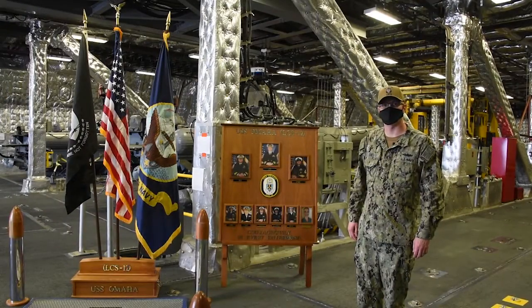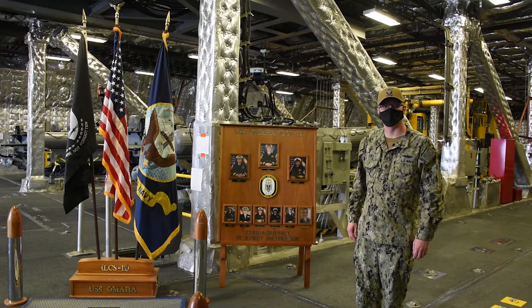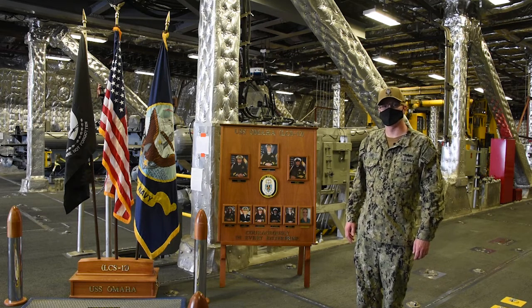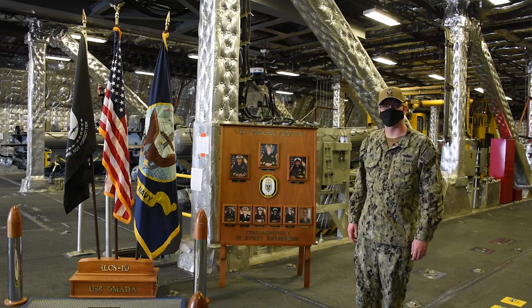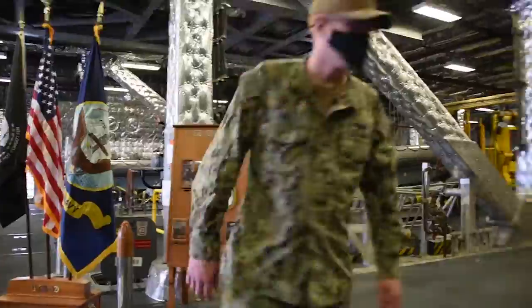USS Omaha was commissioned in February of 2018. It was built by Austal Shipbuilders in Mobile, Alabama. Here we are in the largest space on board the Omaha, the mission bay. The mission bay is comprised of two 11-meter ribs, as you can see behind me here. As well, once we start moving more forward, we'll see the platform lift, the main magazine, and the rest of the ensemble that comes with the SUW mission package.